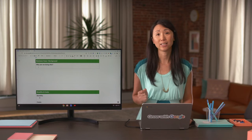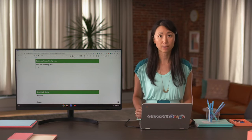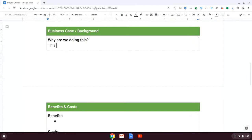Okay, now let's add in the business case, which captures the reasoning for initiating this project. Let's type in, this is a top requested service from our customers, and it will also improve customer satisfaction and retention.